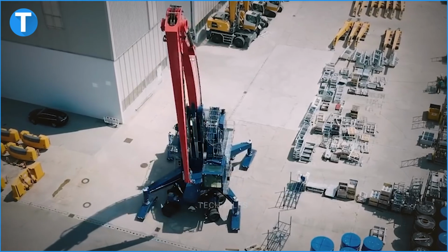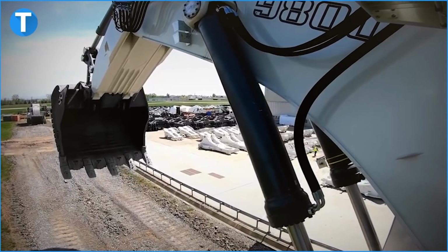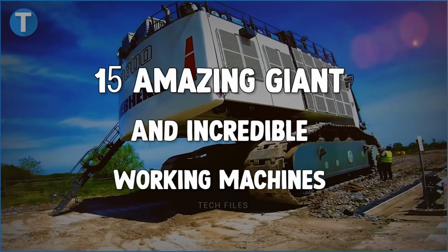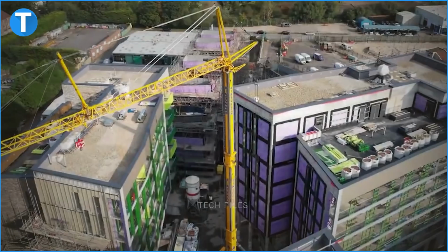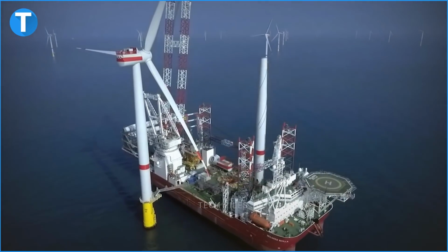New developments and projects are made each year, and they require the use of heavy-duty construction equipment that is simply amazing. In today's video, we'll be taking a detailed look at 15 amazing, giant and incredible working machines that will blow your mind. Today's list is absolutely dominated by Liebherr products. Watch the video to find out why.